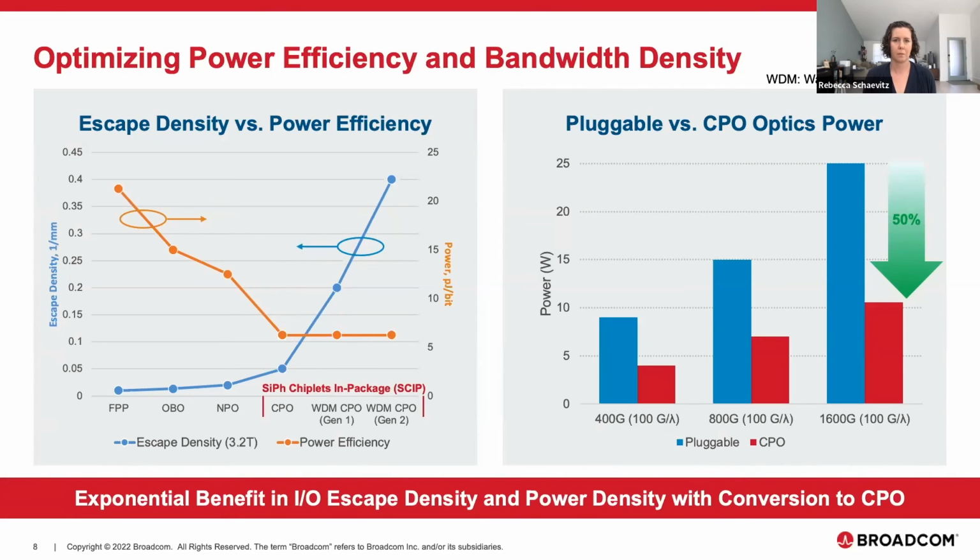Are you assuming a linear link for the ASIC to engine link, or are you assuming an XSR? Are there any sources of power savings when you compare the CPO with traditional transceivers?